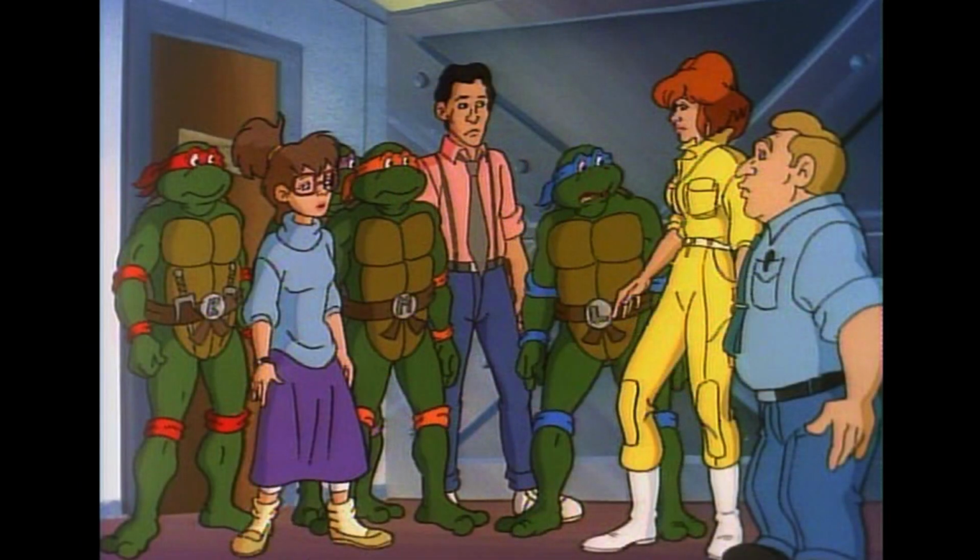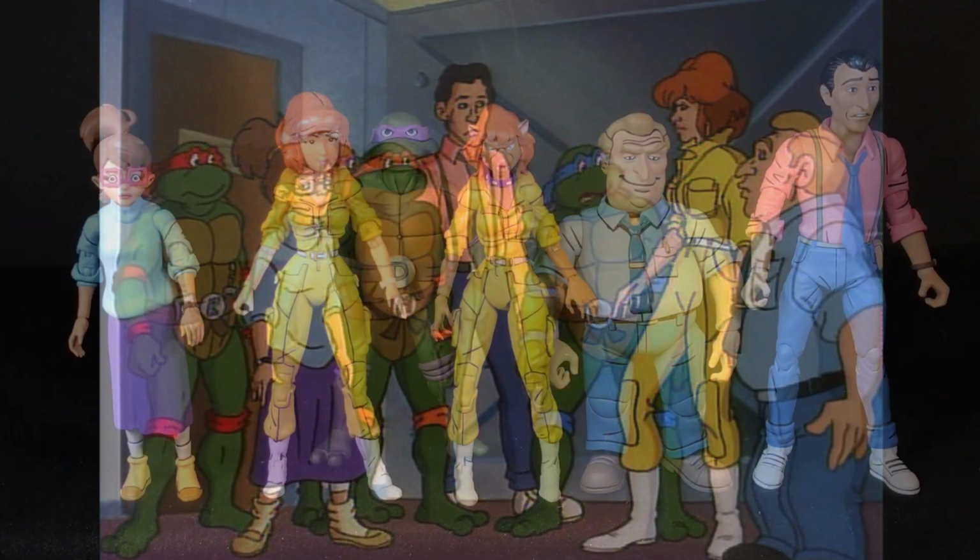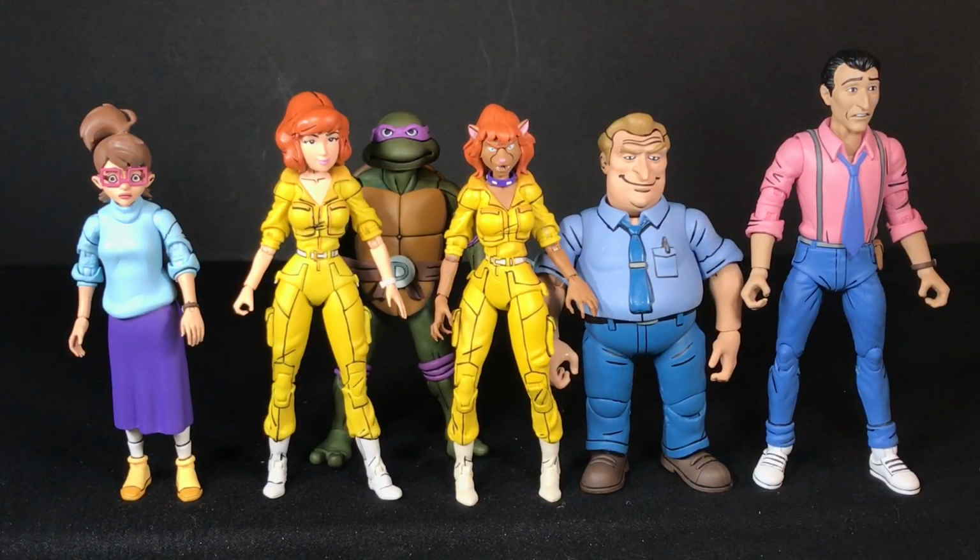If you look at the guys next to the Channel 6 crew, you'll see that they are the same exact height as Irma and Burn. Which would make them shoulder level with April and Vernon. You come back to the toys here, and yes, I've said this in other videos, April is just too short. The turtle matches Vern, Irma, and Burn, but April is just too short.